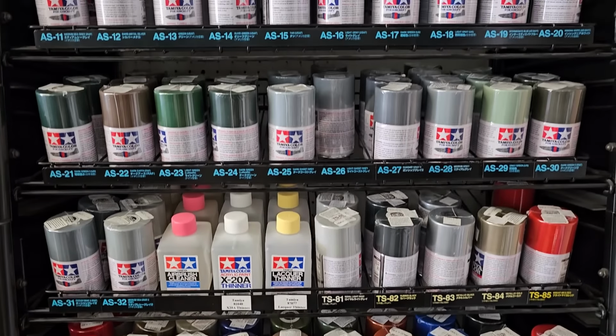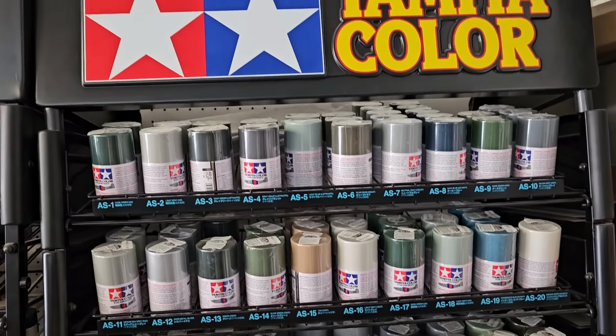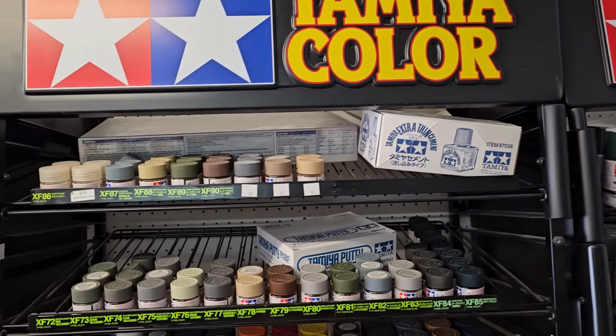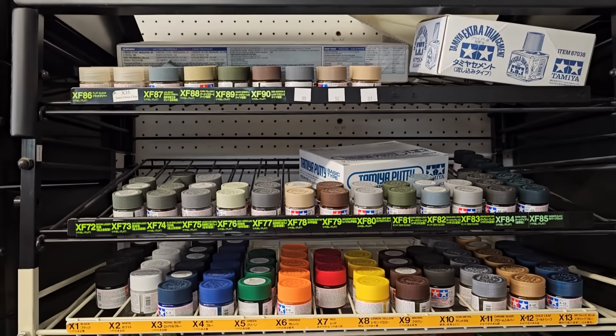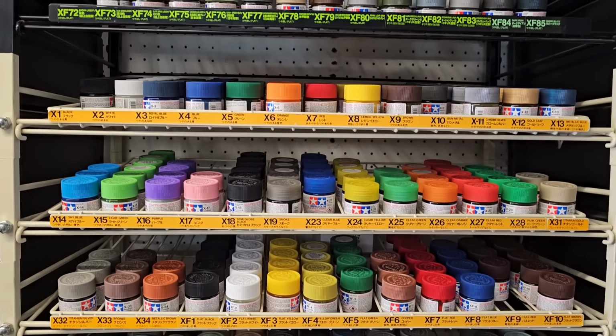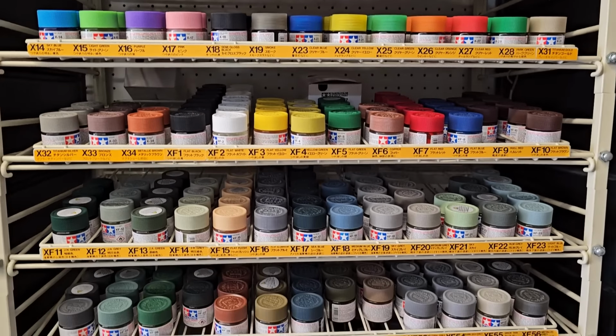Tamiya thinners. More paints for the military guys. I recommend some of the military colors too. They go on flat, but you get some really neat grays and greens. And then all you got to do is gloss them, and you got a really pretty cool color for a car or an automotive subject.